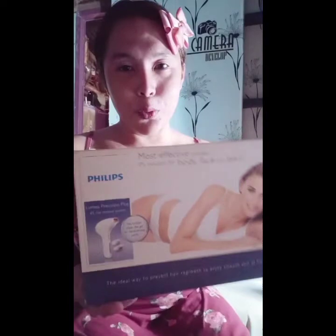Hi guys, it's me again, your Ati mo ma-reflock-lock. Today I'm going to share with you one of my beauty secrets for maintaining a hairless face and hairless underarms. I'm using this Philips IPL hair removal system, the Lumea Precision Plus. Ito po siya.